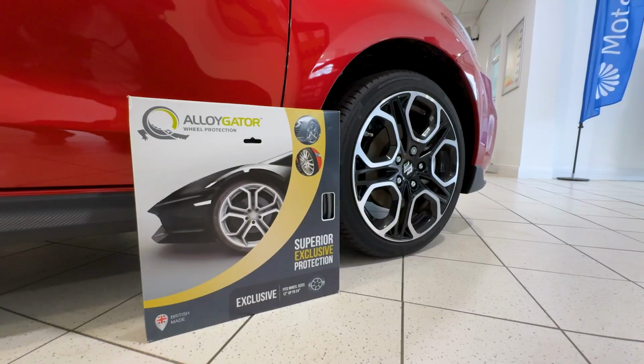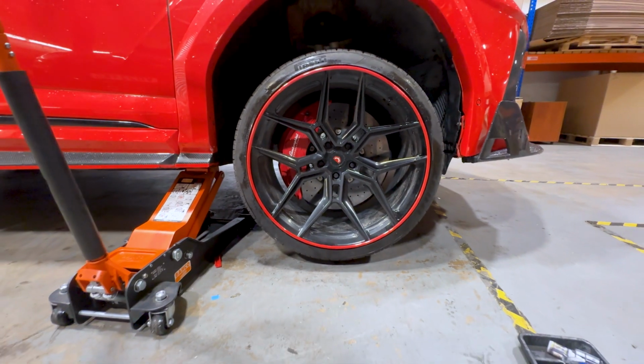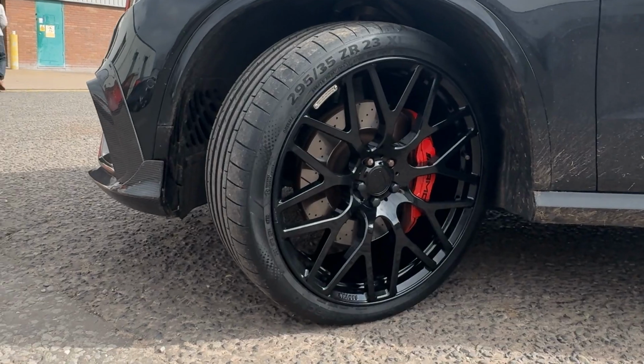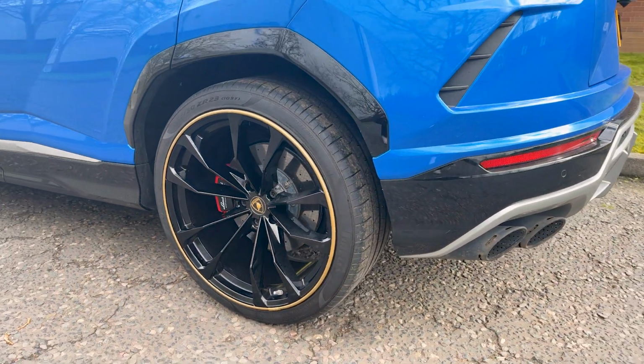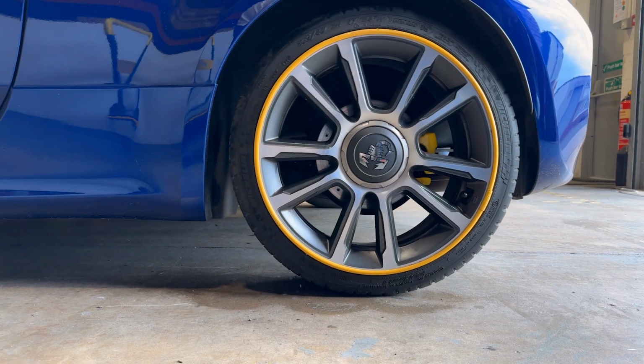AlloyGator isn't just any wheel protector. This meticulously designed product offers a robust barrier between your precious alloy wheels and the tough road environment. Made from super tough nylon, AlloyGators fit snugly around your rims, delivering unparalleled protection.